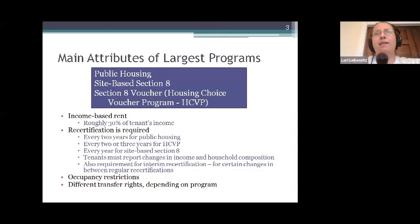So I like to divide subsidized housing into 2 main categories. I talk with my hands, and I want you to be able to see my hands on camera, but you can't. So category 1 is subsidies that are attached to the unit. Whoever lives in that unit gets the subsidy, and if you move out of the unit for any reason, you lose the subsidy. And then there's another category of subsidies that is held by the actual tenant, and wherever the tenant lives, they can take their subsidy and move with them.